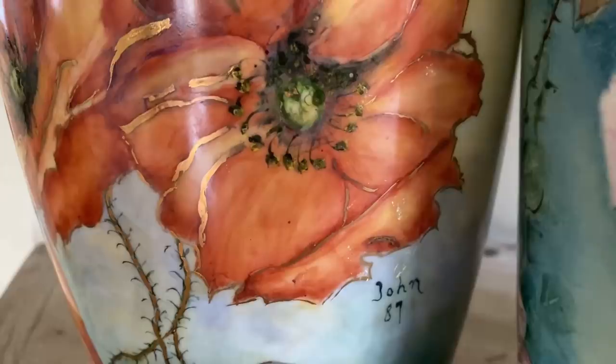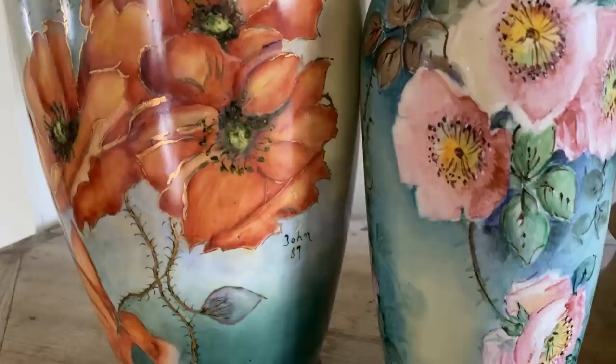It's really beautiful. I love the poppies. I feel like you tend to see a lot of roses in hand-painted decor items, but not a lot of poppies and other flowers. So this one's super beautiful. I love mixing, as you can see, the coral into my decor lately, and the size of this one's really good. Let's put her over here.